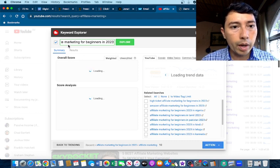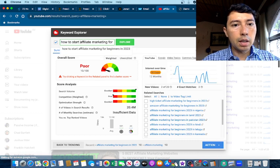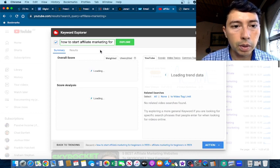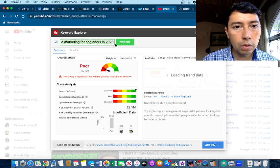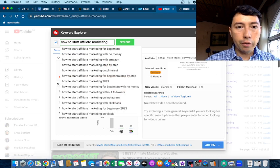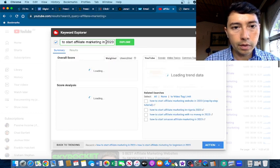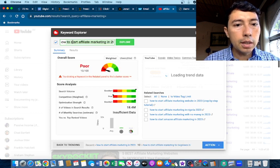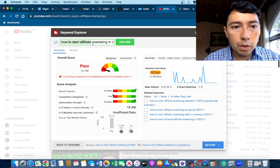That's why it's important to use a long tail keyword, for example, affiliate marketing for beginners in 2023. And we can add more keywords. So I'm going to use how to start affiliate marketing for beginners. So let's check this one. How to start affiliate marketing for beginners in 2023. Let's change this. Let's change it to how to start affiliate marketing in 2023. And this is critical, because that means that if I create a video talking about affiliate marketing and I use this keyword, I'm not going to rank.